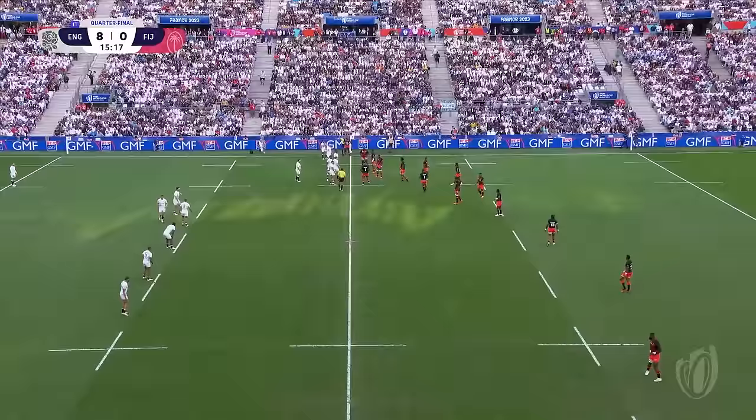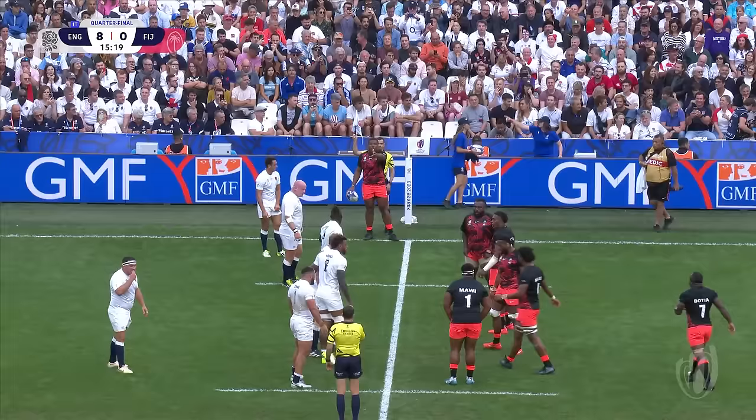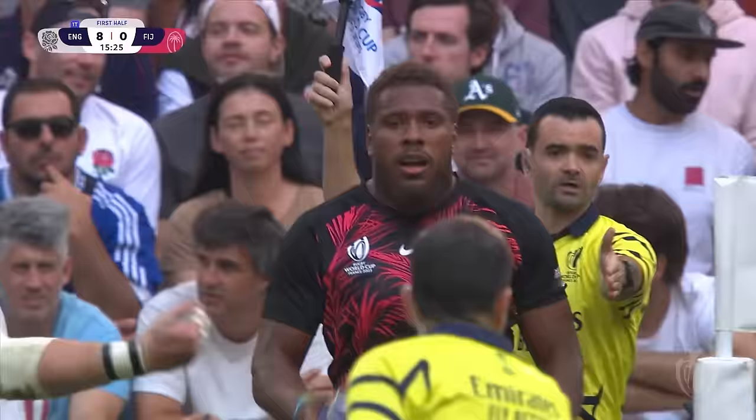Argentina, they'll be happy, those youngsters. Little fella wanted to get a photo with the ball, England, before he had to give it back. England. Step. On the line. Fiji.